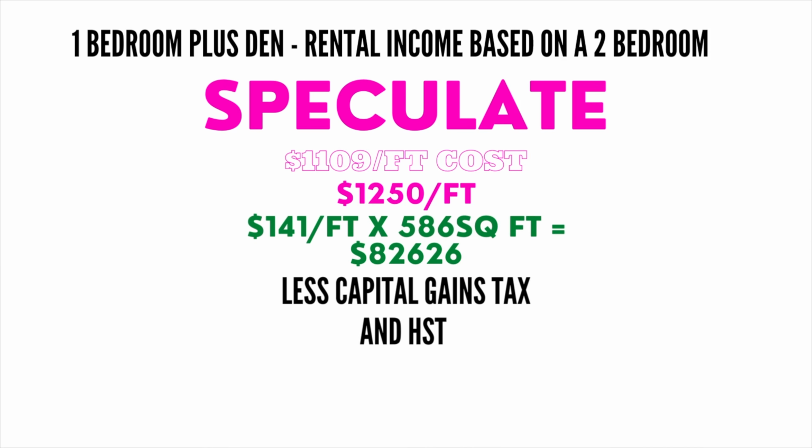Now the question that you need to ask yourself is, is it worth it for you to put in $130,000 and receive a return on your investment of, say, $82,000 minus your HST allocation, which you can get back, and also your capital gains? So capital gains is actually calculated to your marginal tax rate. I am not a tax advisor, so I would highly recommend you speak to your accountant or a qualified CPA that can guide you as to what is the tax rate that you would face when you're selling your property.